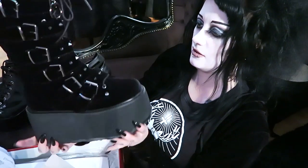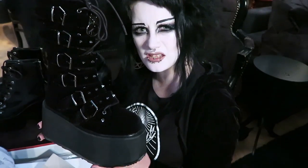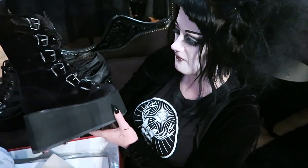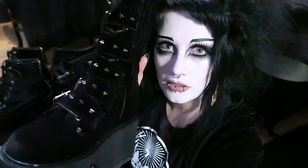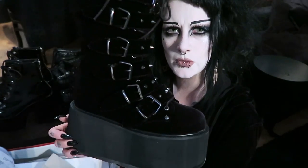Get out too, I guess. Motherfucker, these are rad. Holy shit. Fuck, I can't wait to put these on. Look at that. Look at the size of that platform. Teenage me is so happy right now.